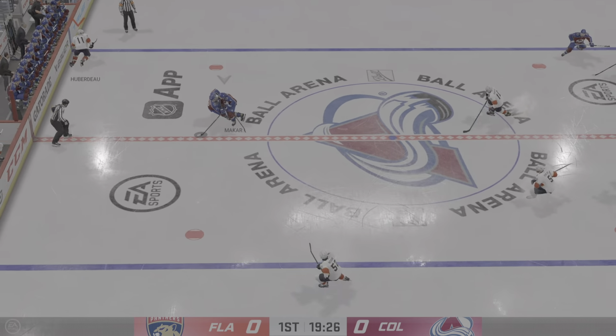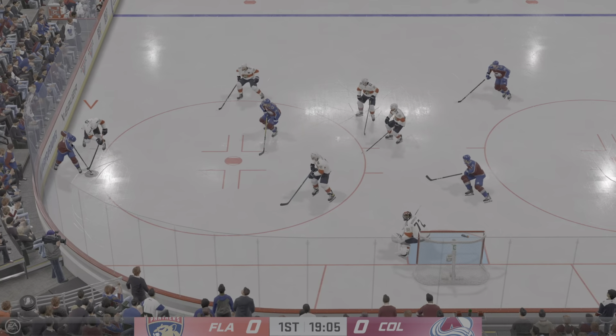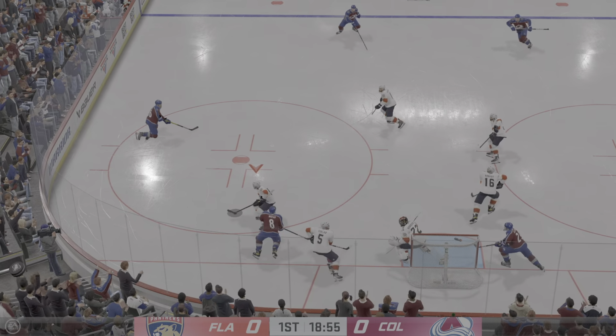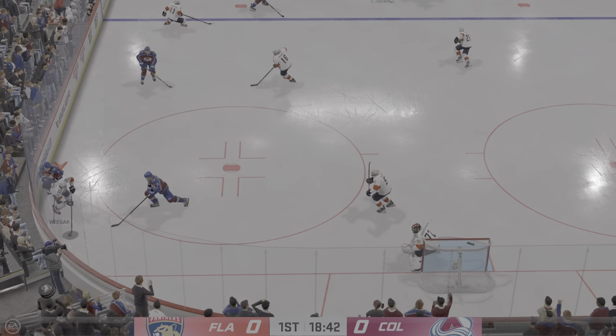And tries to make a diagonal pass to Huberdeau. They've got some momentum here. Colorado's gained possession along the boards. And that's poked away in the offensive zone by Makar. Moves it quickly over to Barkov. Can't get it to go. Takes it to the net.